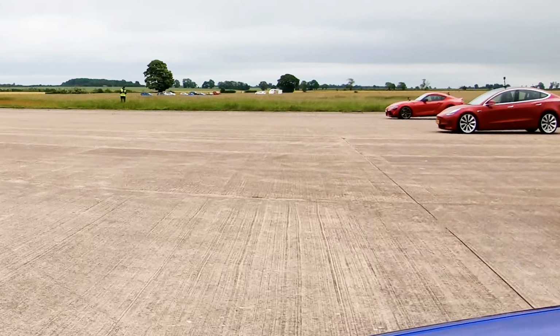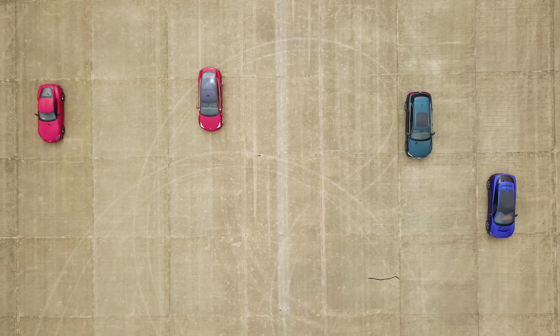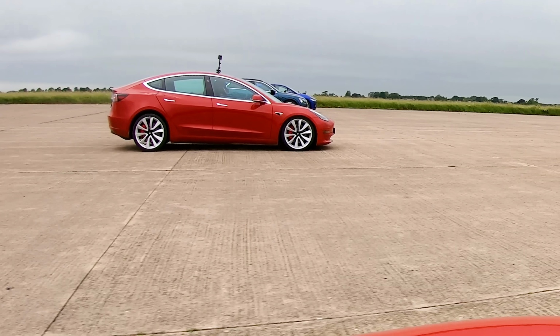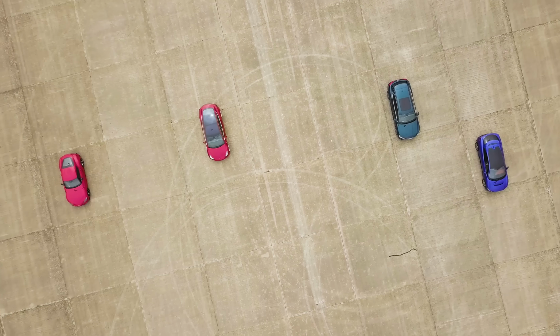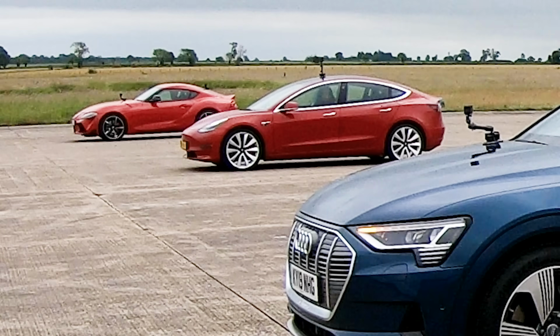What? What? What? Oh my God. This Jaguar got destroyed, and I wasn't late on the brakes. I'm surprised by the Audi. I thought it was going to lose because it's so much heavier. Tesla won it though. Second place was the Toyota.